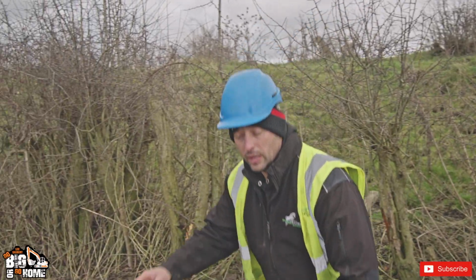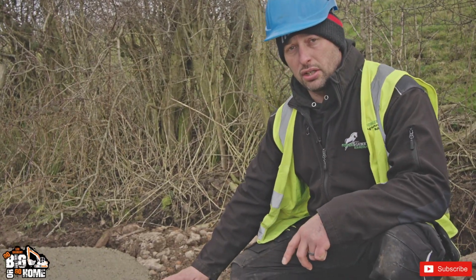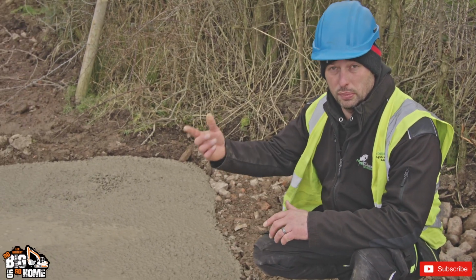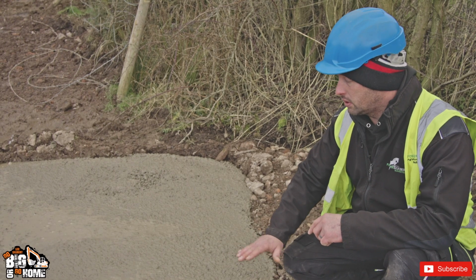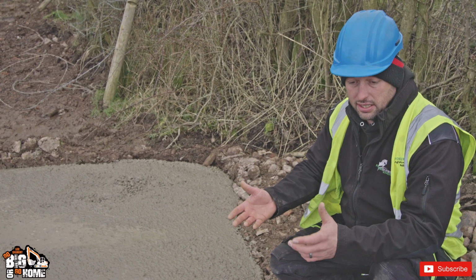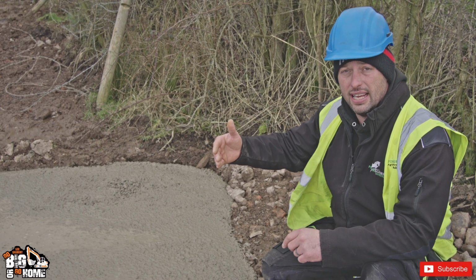So as you can see, we've filled the foundation up right the way to the top now, so you've got the full depth sat within the virgin clay as we discussed before. You've also got it sat up to the finished floor. It doesn't have to be up to this level. In this scenario, it's wherever Dave has set the level.